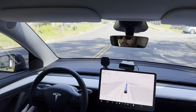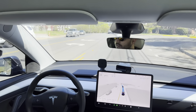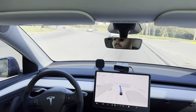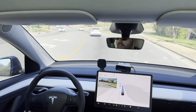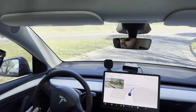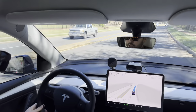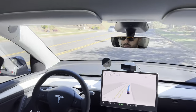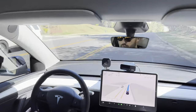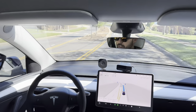Turning right in 0.1 miles. Here we have the right turn. Okay, that was actually very well executed. Got over just at the right moment. Carried speed through the corner, didn't slow down unnecessarily. Very well done. So auto speed seems to do a good job.